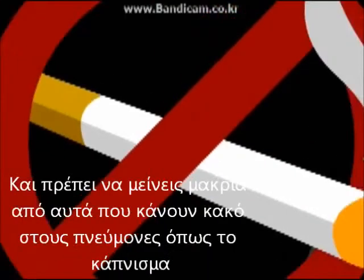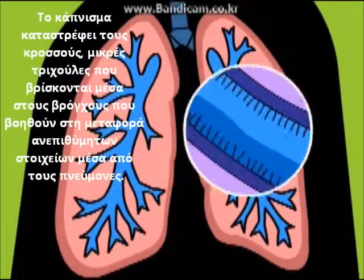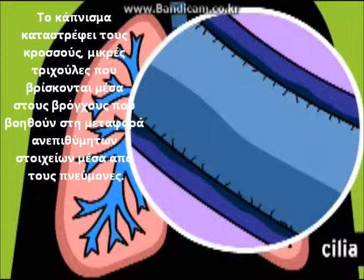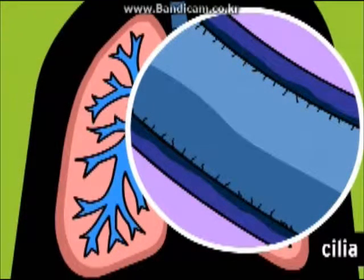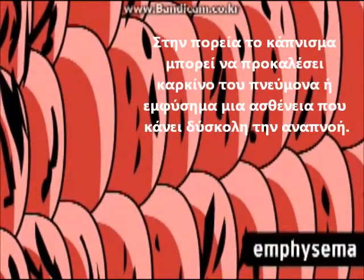And you should steer clear of things that are bad for your lungs, like smoking. Smoking damages your cilia, little hairs inside your bronchial tubes that help remove unwanted matter from the lungs. In the long term, smoking can give you lung cancer and emphysema, a disease that makes it difficult to breathe.